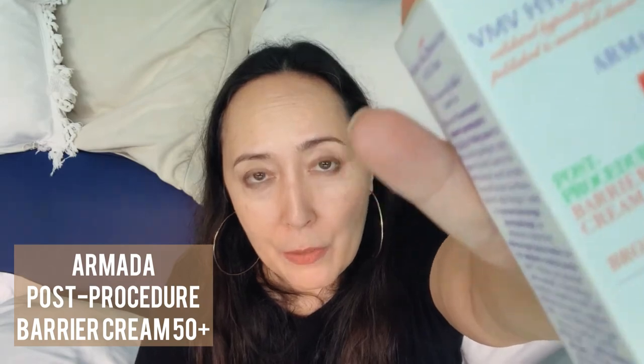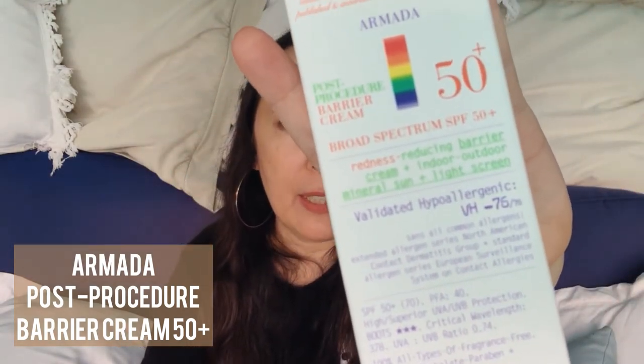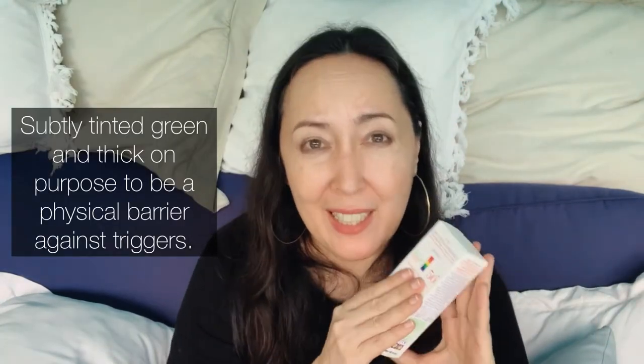This is iron oxides. Again, allergen-free, irritant-free, and this is a purely physical mineral sun and light screen, and it's thick on purpose because it doubles as a physical barrier against irritants, things that can be stressors for the skin, and it is tested for both outdoor and indoor light, including visible light like from your gadgets, blue light.